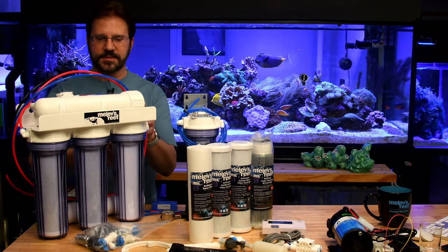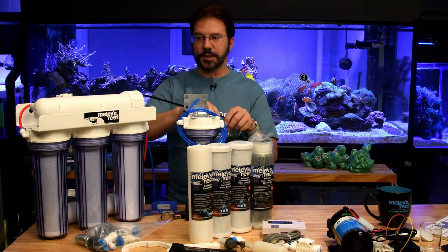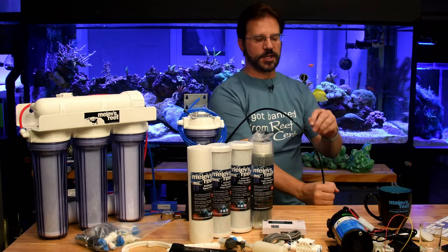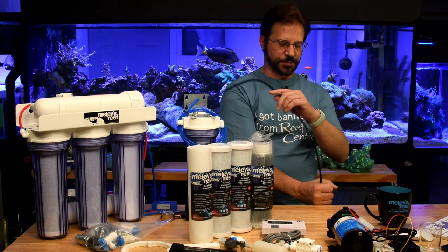When you get this, you're going to have that 6 foot of tubing I mentioned, and you are going to put the black line in your drain. So here's your drain in the wall, and you just push the tubing down in there. You do not need to go down 9 feet. That does not need to happen, okay? Just put it in the proper length.